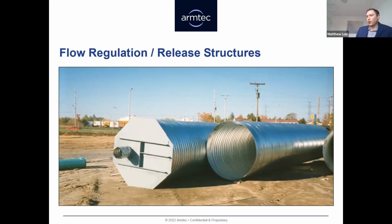In this picture, you see a flow regulator. You can build that right into the CSP pipe, so you can really control the flow of the stormwater that's being contained in the system at a regulated rate. Just as Ray was saying, you want to slow down the release of water so you can control it through these flow regulators.